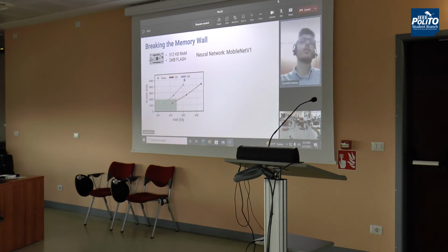In red 192 for the input, and in blue 160 in terms of input resolution. Then we have 3 different configurations based on the width of the network, which corresponds to the number of channels. So you can think about it as working on the capacity of the network. Then, if we apply sparsity, we can do this vertical movement because we only reduce the flash occupation of the network.